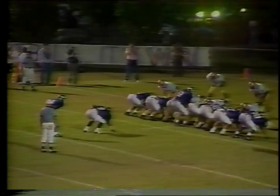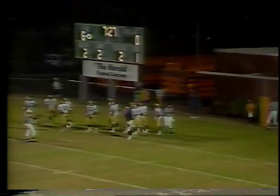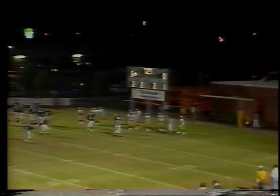2nd and goal from the 2. Alan Williams comes in motion. Sarn running the option. He'll keep it. That is the 7th touchdown rushing for Sarn this year. He had 3 last week, and Northwestern is on the board 6-0.